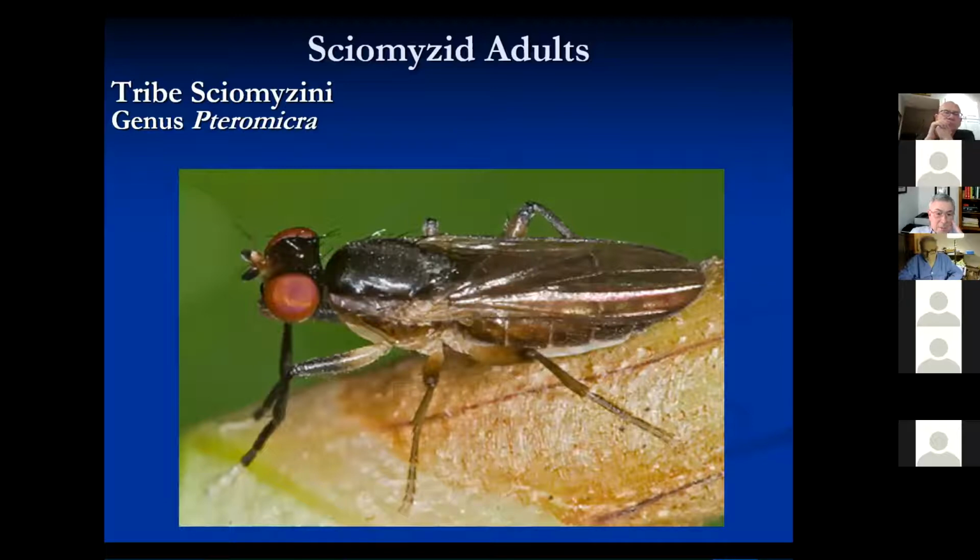Pteramicra is the same size or a little bigger than those tiny Collaborator, so they also are rare in collections. Most of the ones that I have found are in heavy shade in partly flooded woodlands, unlike most Sciomyzids, which you can collect in open swamps or wet sedge meadows. This genus is found in the Nearctic and Palearctic regions.